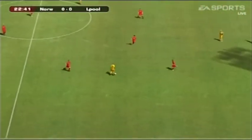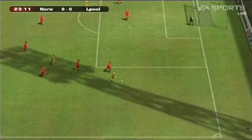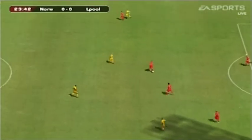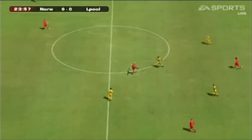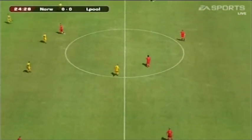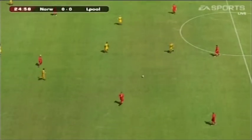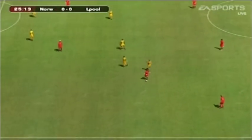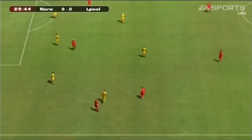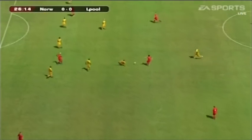The score here is still 0-0. Two pretty evenly matched sides. Now, this needs a good cross. Headed away from danger then. Xabi Alonso. It's going to be Barros. Xabi Alonso. This is Gerrard. Gerrard. And now Cissé. Cool.